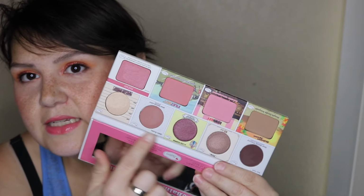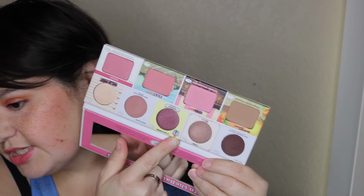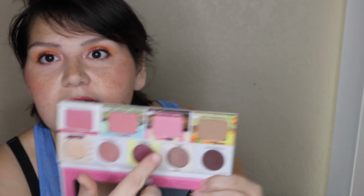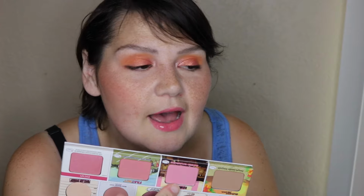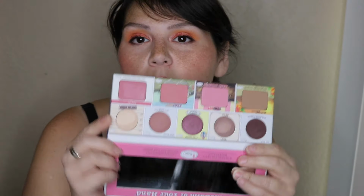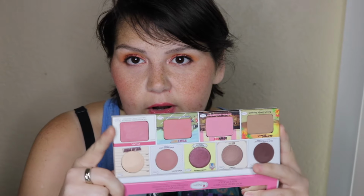Next up is In the Balm of Your Hand. This one is their Greatest Hits Volume 2. Now, it's not necessarily fall, but it does have some of these berry tones, which I appreciate. And I'm keeping it out mostly for the blushes and this bronzer. I really like this Down Boy blush, this bright pink. I've really been into bright pink blushes lately. I don't know what that's all about because usually I like corals and peachy tones. Anyway, I'm keeping that out mostly for this bottom row, because I love those tones, but these are also nice for fall.